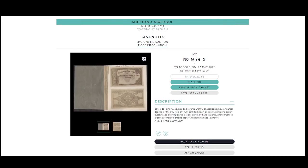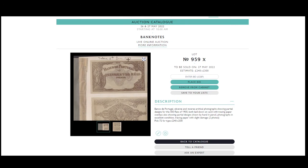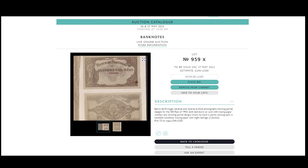I don't collect so many specimens, but this is actually a very interesting thing. Next, I'm going to bring another two Portuguese ones, and these are also archival photographs in a book. They have some annotations, and you can see those in here, taken on the 5th of June in 1903. This is quite an interesting oddity.